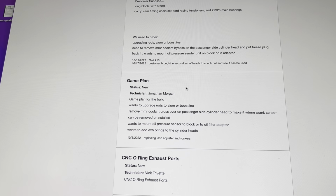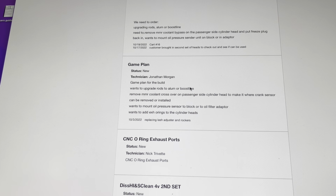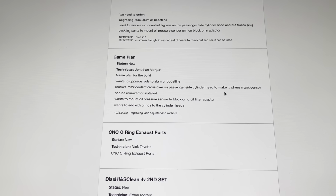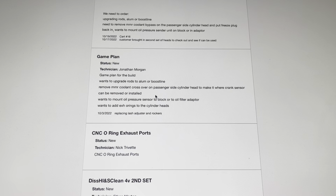So for the game plan, obviously we're building it, upgrade rods. We are removing the MMR coolant crossover on the passenger cylinder head to make the crank sensor so it can be removed and installed, because right now, as I've showed y'all, it is a complete pain in the butt. They had noted that we're talking about moving the oil pressure sensor to the block of the actual motor or the oil filter adapter. After speaking to them a little bit more, it seems like just the oil filter adapter is going to be where it goes, that there's really no place on the Coyote to put it that they knew of off the top of their head whenever I dropped it off.